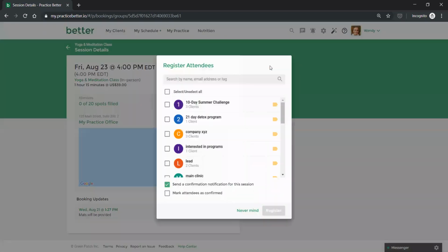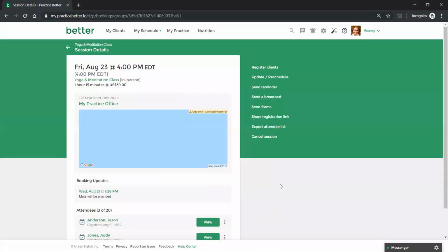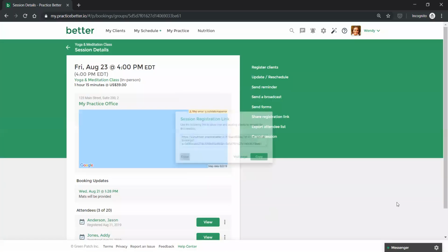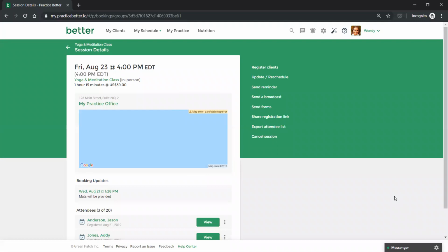So click on Register Clients, and you see a list of all of the clients who are already in the system. She can register everyone she knows who should be in the class. Or the other option would be to click on Share Registration Link, and then share that link specifically for that one service so people could register. Does it make sense why you would set up your availability and why you would set up a one-off group session in your calendar?